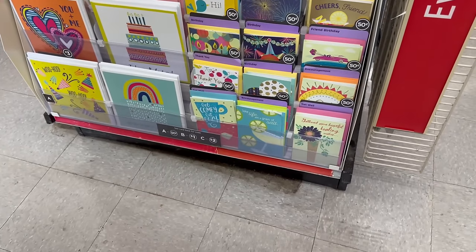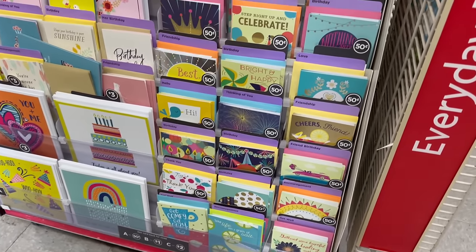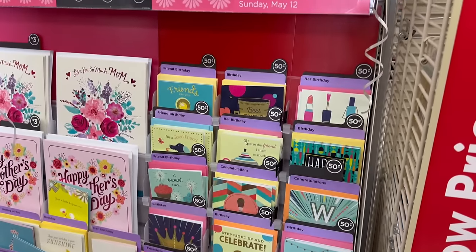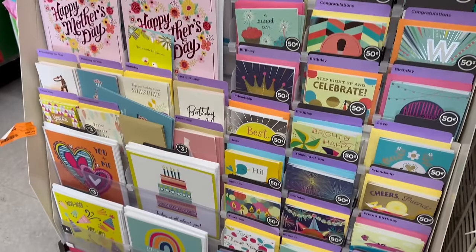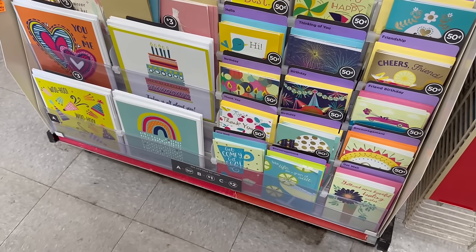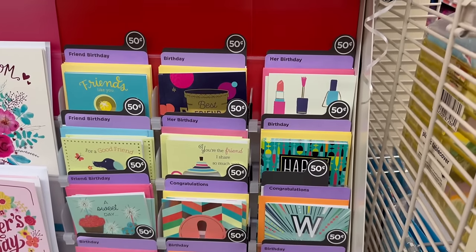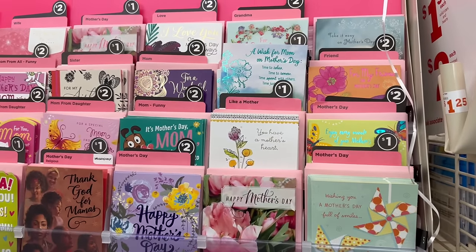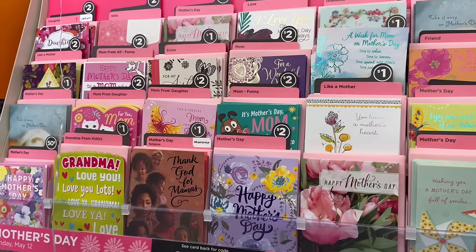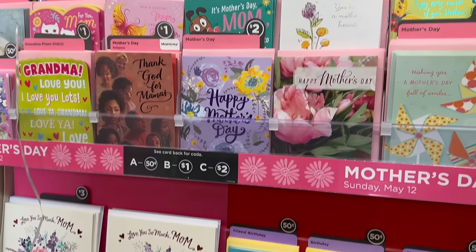They have some nice Mother's Day cards in stock. Theirs are 50 cents to a dollar to $3 for those big ones in the corner in your far left-hand corner and the bottom left-hand corner. And then they have a couple birthday cards as well. So lowest price point, 50 cents all the way to $3.